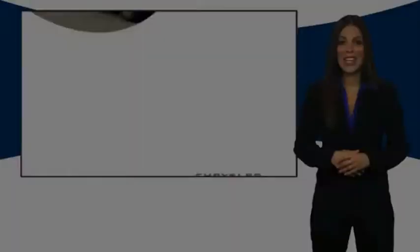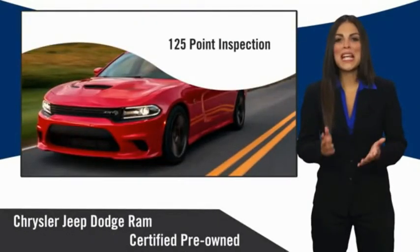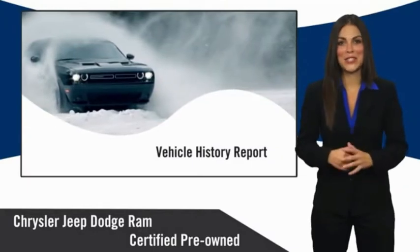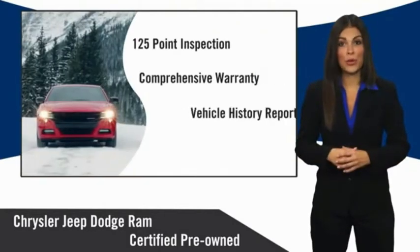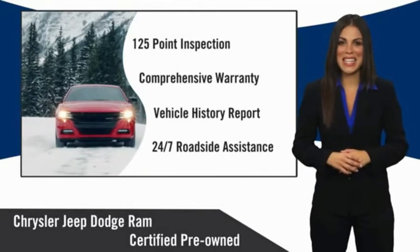Stock number D5545. All Chrysler Group certified pre-owned vehicles pass a stringent inspection process, guaranteeing that only the finest vehicles get certified. Ask your dealer about available lifetime warranty upgrades. Chrysler Group certified pre-owned vehicles, the smart choice, factory backed to go the distance.